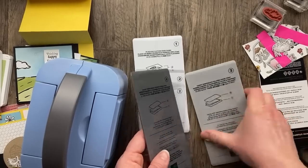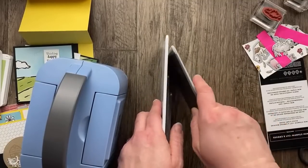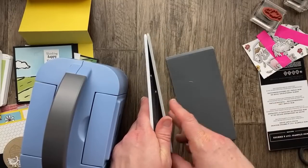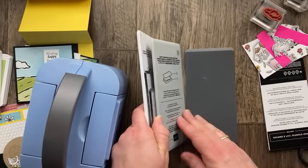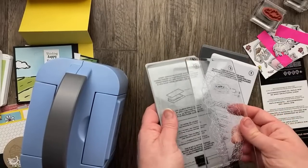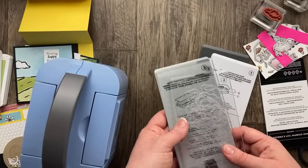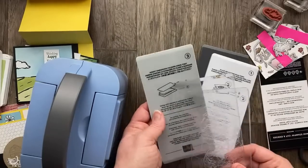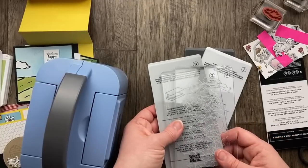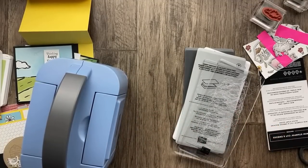Okay, so the tip that I saw was, if you're struggling with the white base, then switch it out for the gray base, which is just a little bit thinner, and then you should be able to fit it through without any problems. So if you're struggling to get the plates to feed through the machine, try to switch out number one and instead use number three for your platform, and hopefully that'll work out a lot better for you.